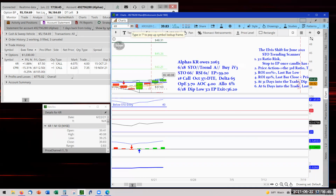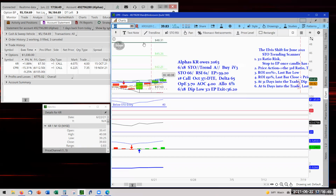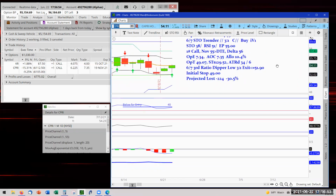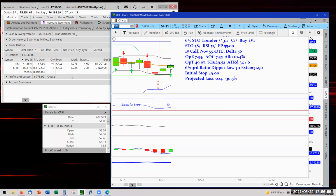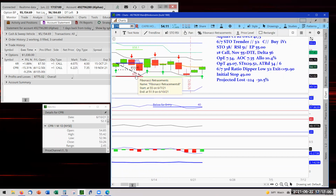So now let's go on to CPRI, which is at 15%. So a little bit of movement there, and it's trying to break through. Our entry was at $55. Our stop was $51.90. And we break that $55. Remember, we have to clear all the way down to the wick. So if it comes up here and has a long tail and it cuts across that $55, it's going to stay in action.